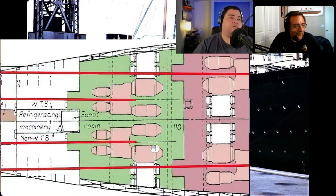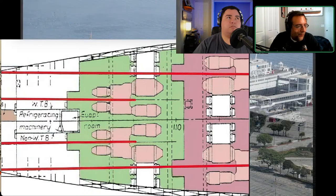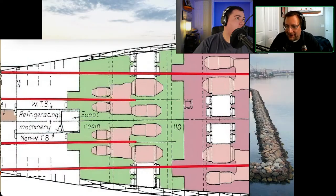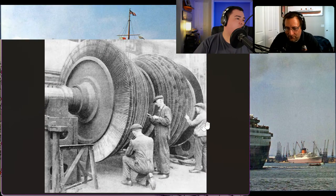And the forward end of both the high pressure, I'm sorry, of the second intermediate and the low pressure turbines are the astern turbines. Those little caps there, yeah, those are the astern turbines, and they actually have their own separate steam inlet. Okay. So when they are not being fed steam for astern, oh yeah, good. I'm glad you brought this up. You brought this up, I'll bring this up.